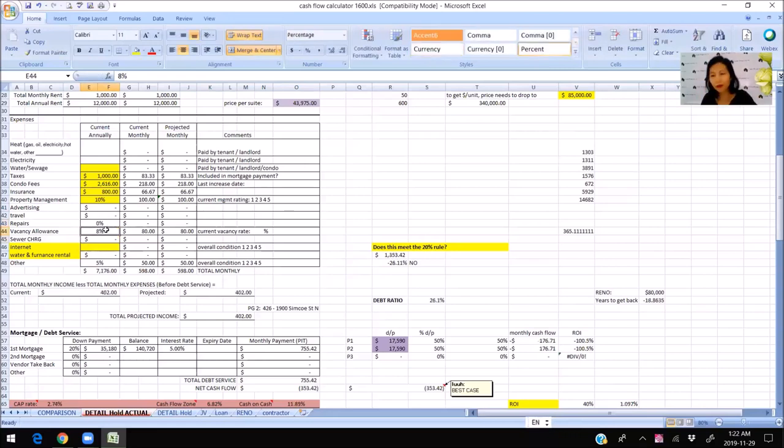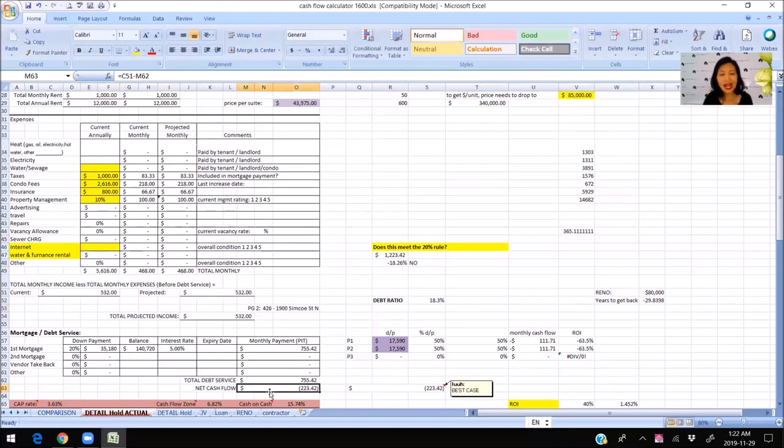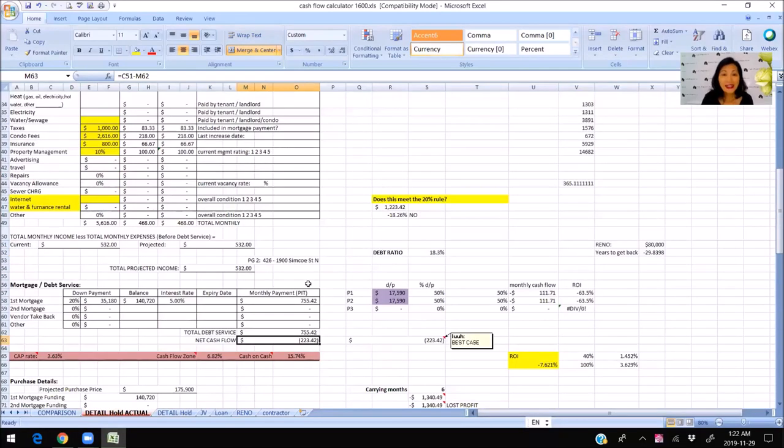let's say you got rid of the 0%, you're confident you're going to have 100% vacancy. So you're going to have 0% vacancy and you got rid of this other. So you're carrying no buffer at all. You're still at minus $200 a month. Okay, so for me, this property is a no-go from the beginning. Okay, that's it. Simple, right?